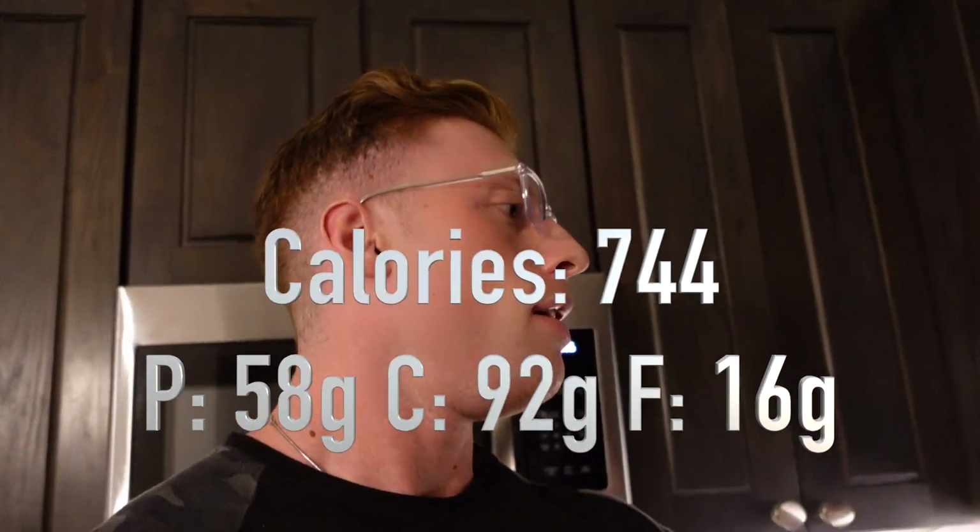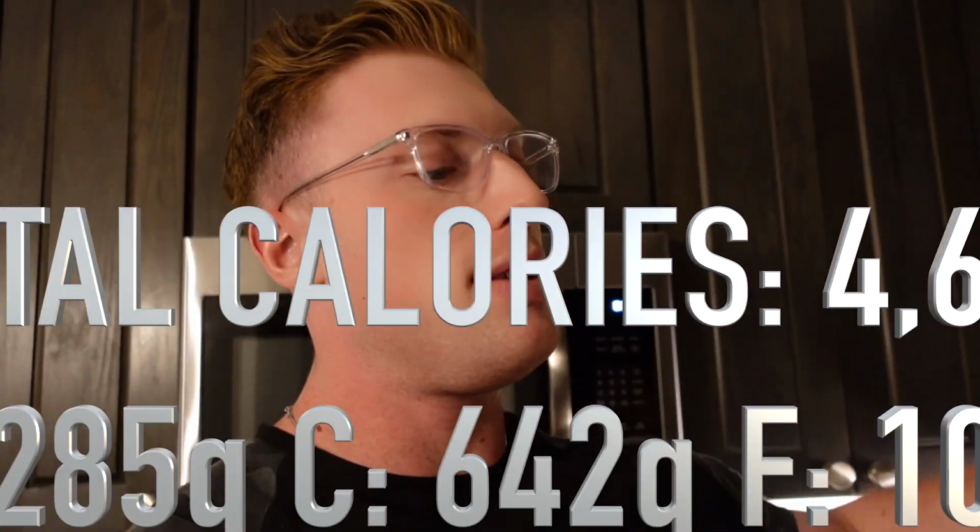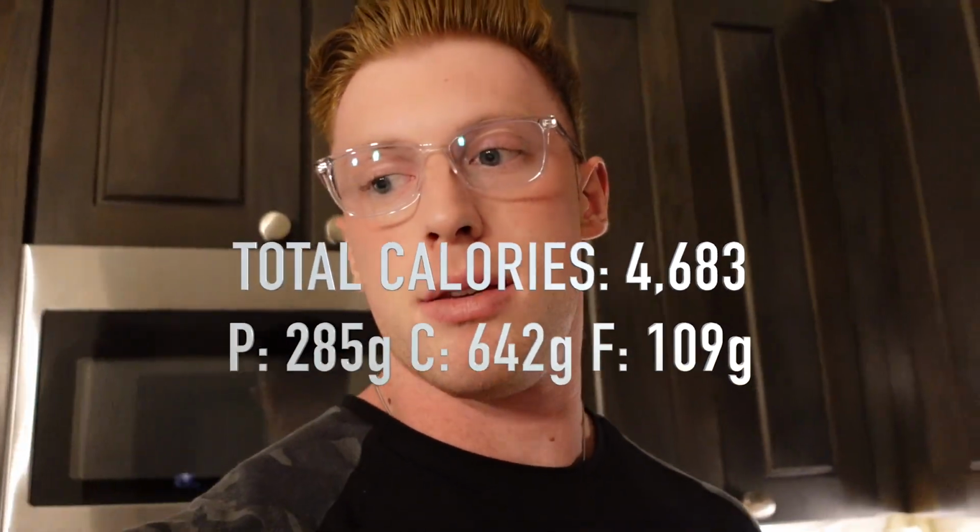I'll put the macros up for this meal right now. And then I'll put the macros up for the entire day today. We had the same refeed yesterday, you guys. And then tomorrow, we will be exactly 2 weeks out from Nationals. And we'll be going back down low for our final push. So we'll be back on 30 minutes of cardio every morning. And then lower food.